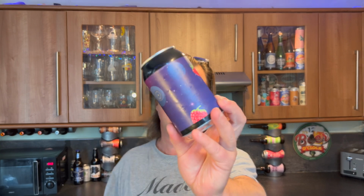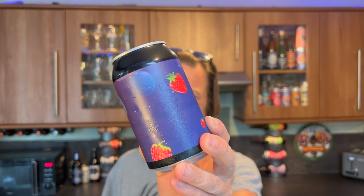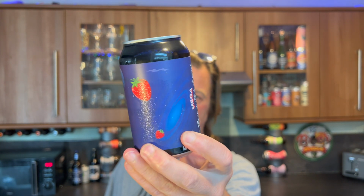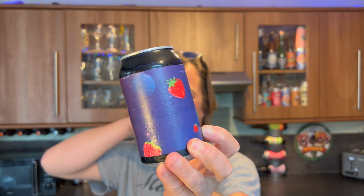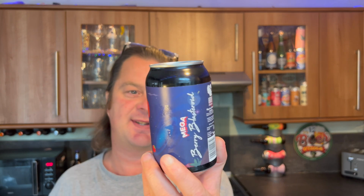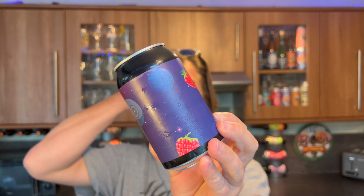Today we've got a beer from Orava Brewing Company, and this is a can of their Mega Berry Blasteroid. It's 8.7% ABV in a 330 milliliter can. It's a Berliner Weisse sour ale with vanilla, strawberries, blueberries and raspberries. I got a funny feeling it's going to completely blast my palate, this one. A berry blasteroid. Let's get it out then into a glass and see what we get.